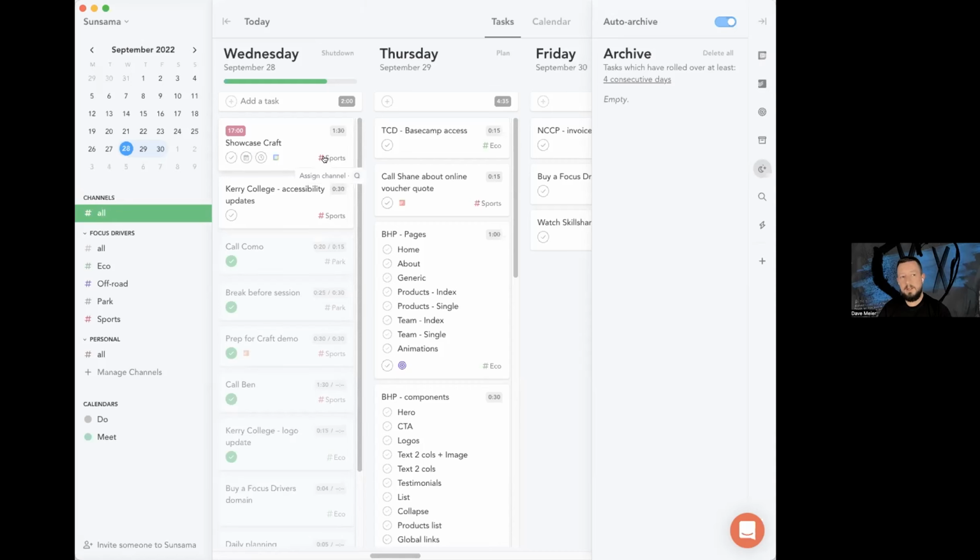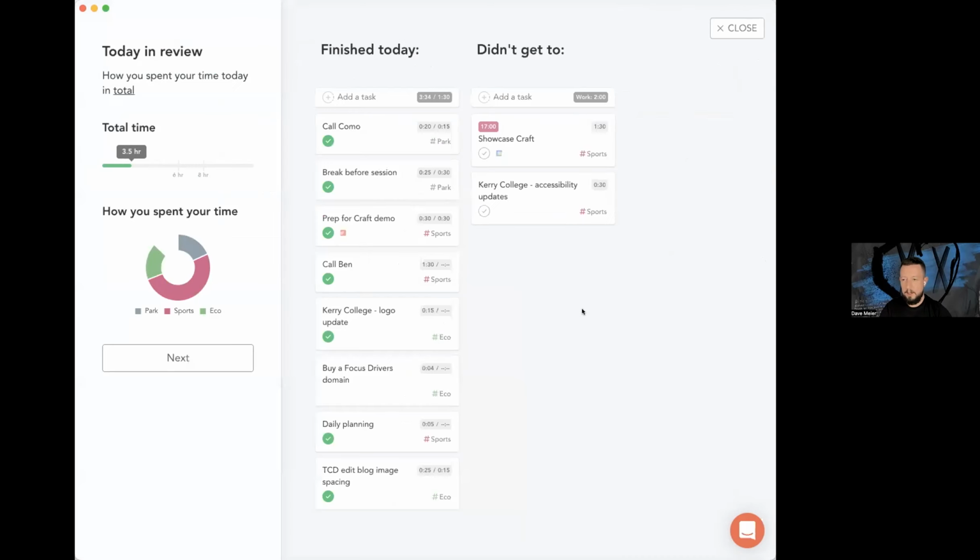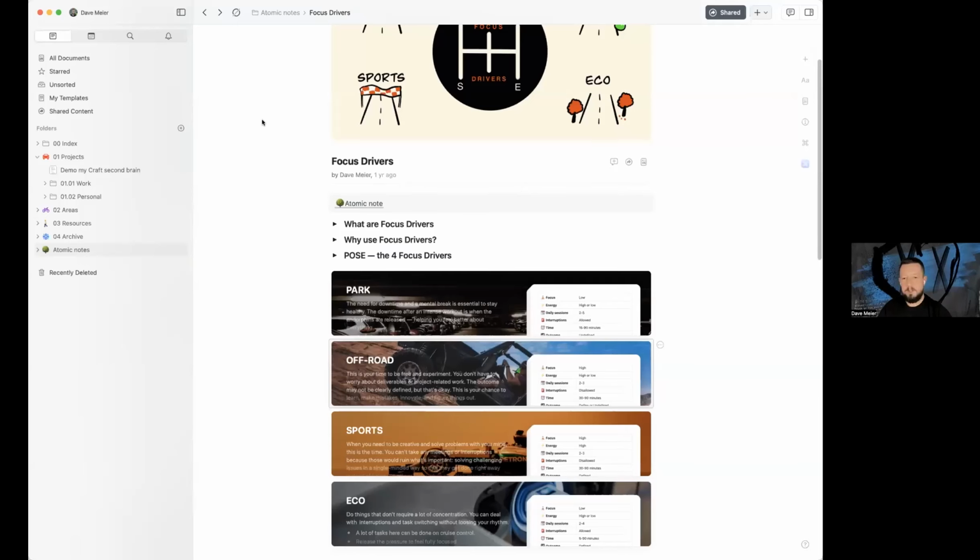But if I had been attending this rather than presenting, this would have been in off-road mode, because there would not have been a clear outcome. I was just here to experiment mentally and figure things out. But when I go to review my day, I can see how much time I spent in sports mode, eco mode, and park mode. And that fits into everything that I do. So I can then also apply that within craft to say, well, the work I'm actually doing now, is that related to sports mode or eco mode? And it kind of dictates my flow.